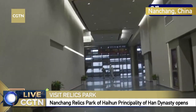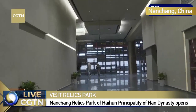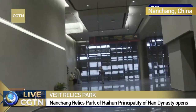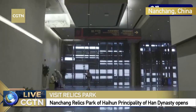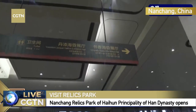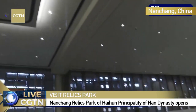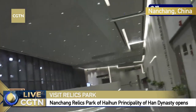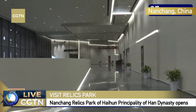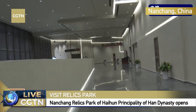And another part of this exhibition is about the painted wood stuff. We have a large amount of those wood stuff, but in the interest of time, we are only going to broadcast some part of this exhibition. So, Madam Wang, could you please introduce to us the highlights?